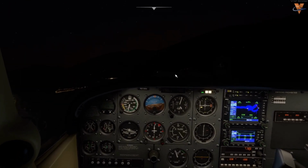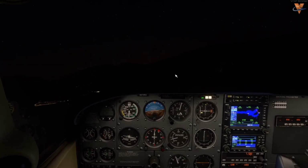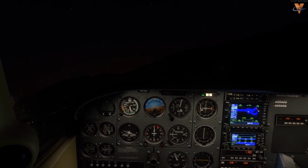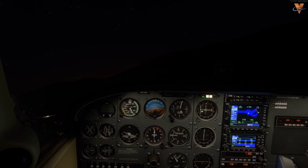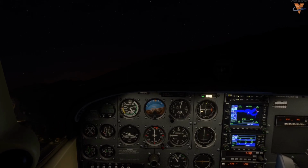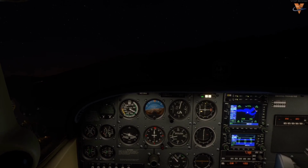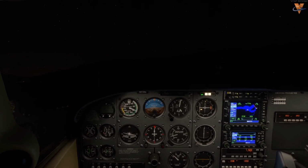So I'm going to kind of hug this far southern bank, and we need to lose a little more. Pretty much at pattern altitude now. I just need to get us slowed down. So I'm going to slow down and then we're going to go down. Slow down, get configured, and then we'll go down.